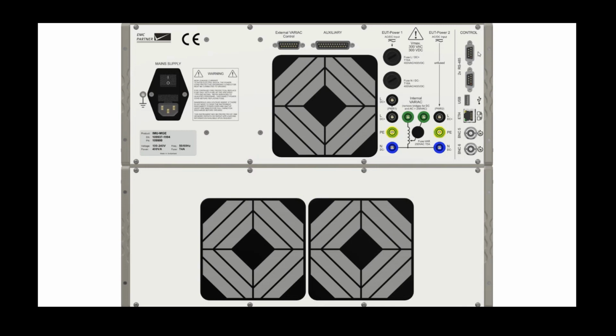And then on the right, we have some RS-485 interfaces. So these interfaces are used to connect additional equipment that's controlled directly from the IMU generator. So this could be 3-phase CDNs or 3-phase DIPS accessories. And then there's an additional USB port for firmware updates or data extraction. An Ethernet interface. This is used for the remote control software that's offered optionally by EMC partner.